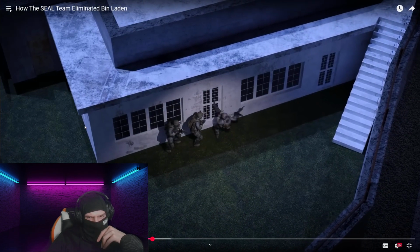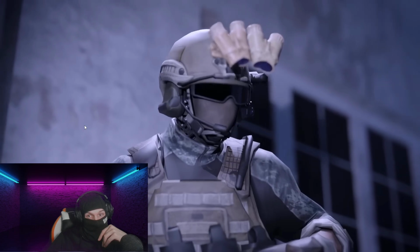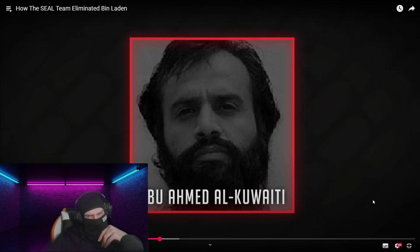3 SEALs breach the entrance of the guest house. They enter to see a man with an AK-47. They radio to the rest of the team that the guest house is cleared. 3 dead, one of which is Abu Ahmed al-Kuwaiti.